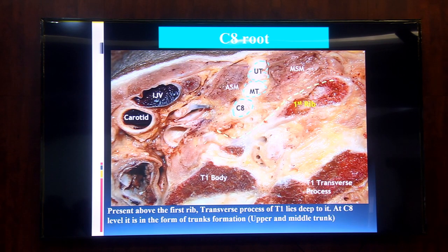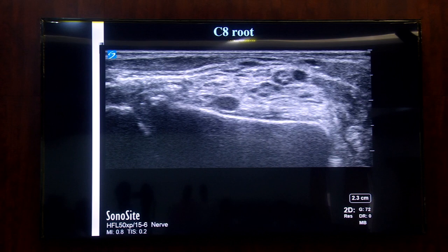But when we do anatomical correlation only, we are able to find it is not the T1 transverse process, it is the first root. Because the T1 transverse process still lies deep to it. So the same thing we correlated with the ultrasound. We are able to see the upper trunk. Previously it was like this.